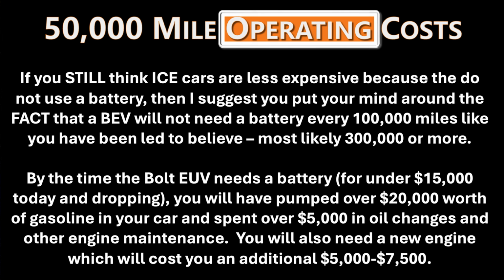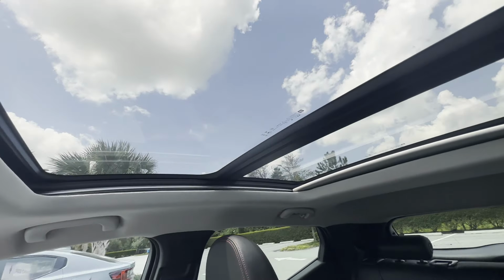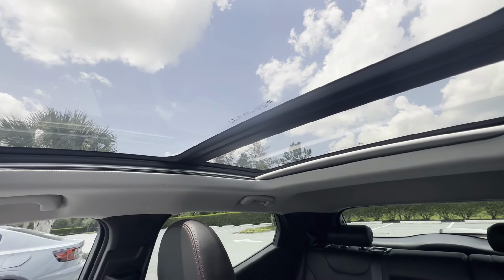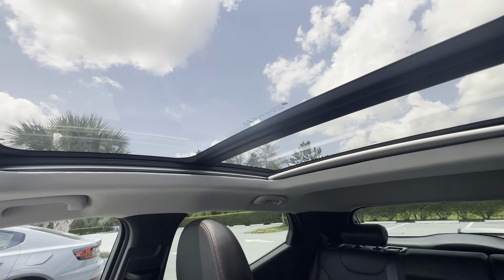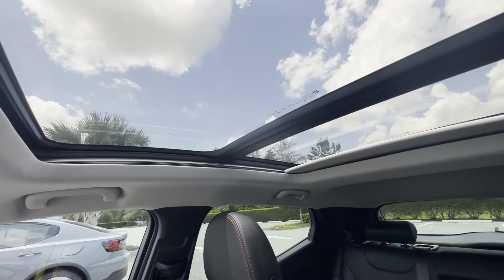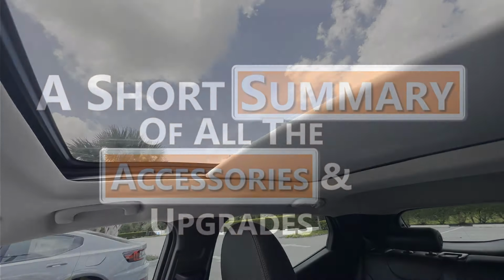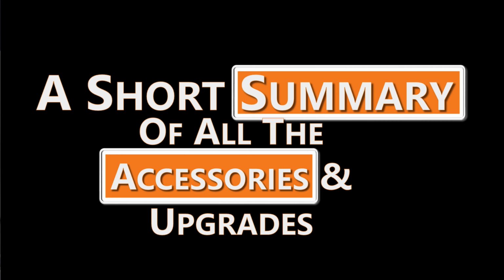You will have pumped over $20,000 worth of gasoline into your car and spent an additional $5,000 in oil changes and other engine maintenance. And you will also need a new engine, which will likely cost you an additional $5,000 to $7,500. So explain to me which is less expensive to operate, a battery electric vehicle or an internal combustion engine. The answer is simple. All you have to do is do the basic math.